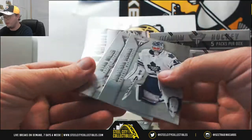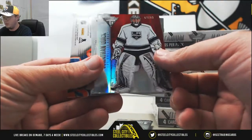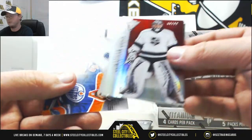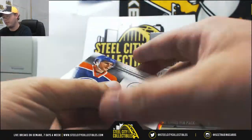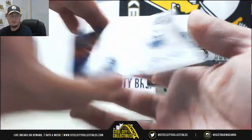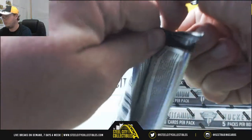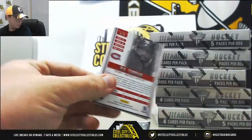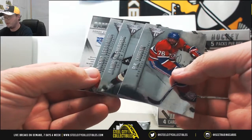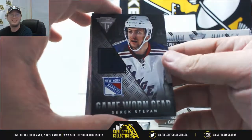So we got Jonathan Bernier, Ryan Miller. That's nice for the Kings. Jonathan Quick, numbered 67 of 72. And for the second time in this case, Ryan Hamilton autograph for the Oilers. Got PK Subban, Silverberg, LeCavalier, and Derek Stepan for the Rangers.